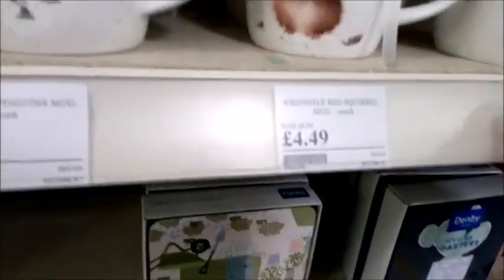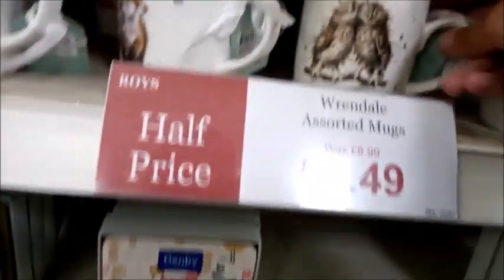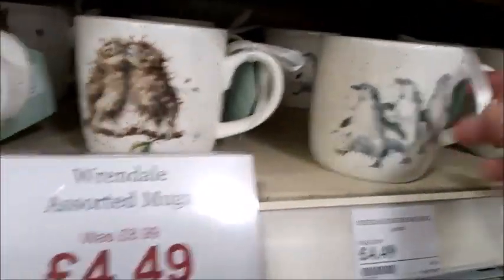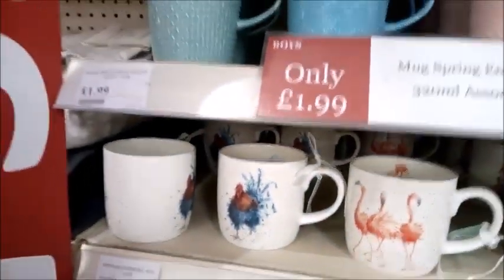Dereham. These are really cute mugs. They were £4.49. I don't think I've ever paid £4.50 for a mug. But they were really cute. They were dishwasher safe, microwave safe. And they were knocked down from £9, the original price. So £4.49 doesn't sound so bad when the original price was £9. Other mugs were like £1.99, reasonably priced, but for some reason they were just so expensive.